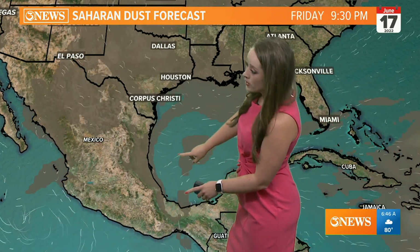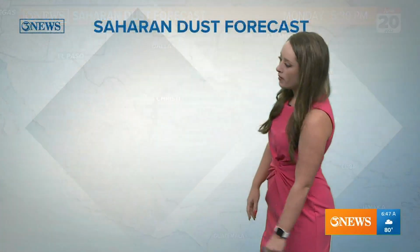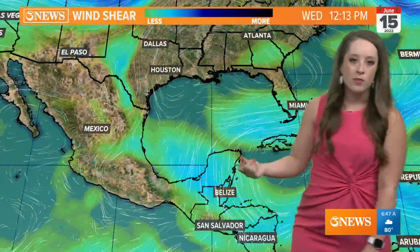But we are going to see a chance for some clearing right there into the weekend, but another wave is on the way that will work to limit any development there into the Gulf. So that Saharan dust continues Wednesday, Thursday, and into the weekend, but another plume is on the way.